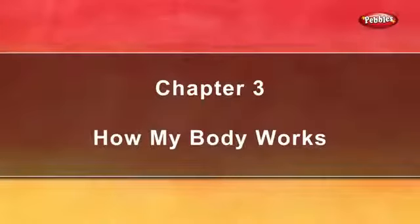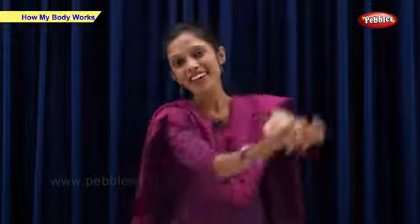Chapter number 3, How My Body Works. Each part of our body is useful. Our feet and legs are for walking, running, cycling, jumping, and dancing. We use our hands, arms, and fingers for eating, drawing, writing, clapping, and playing.